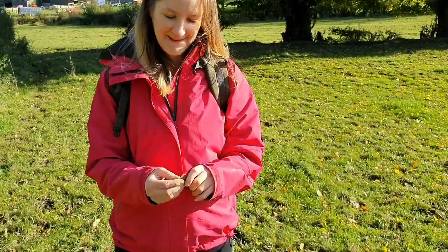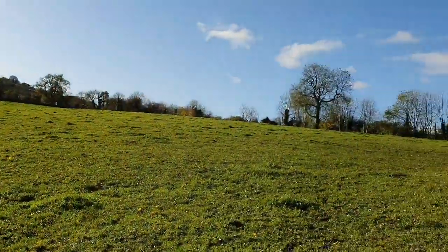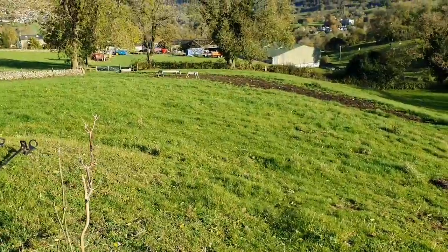What have you just found? A 1p. A modern 1p. Well, that's 3-3. A coin's a coin. And now we're going to have lunch, because we're both peckish. A little lunch break now.